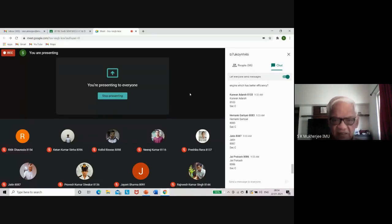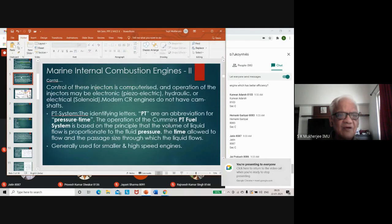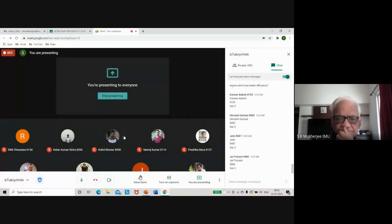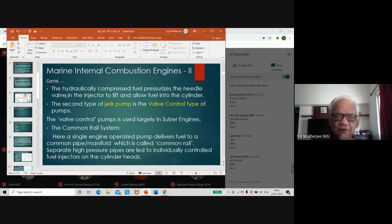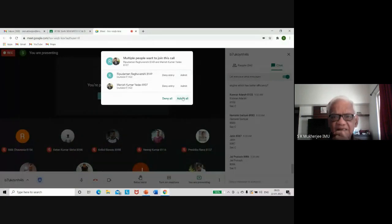So let us start with our subject. We were on plate 6 last. Plate 6 is this one. Or let's go one step behind. We all know that a normal pump which generates hydraulic pressure ultimately opens the injector. That is a normal type of jerk pump, which sends the pressure to the injector and sets the injector to work.